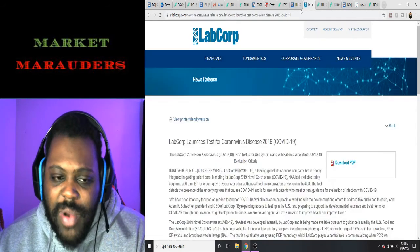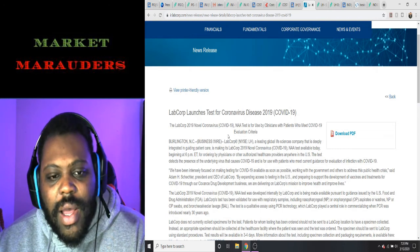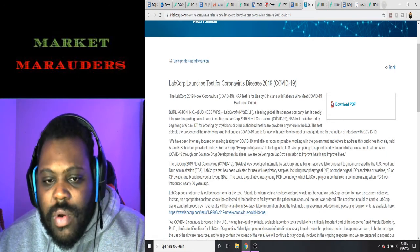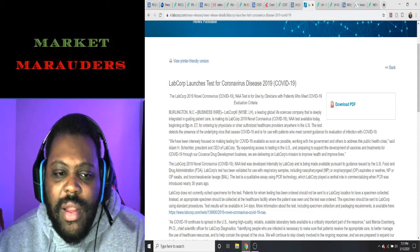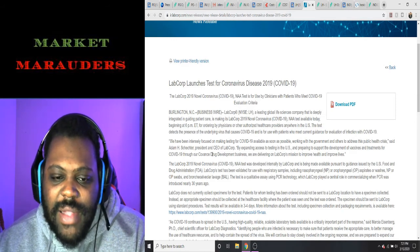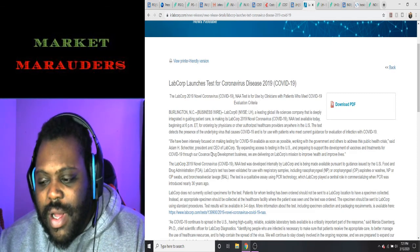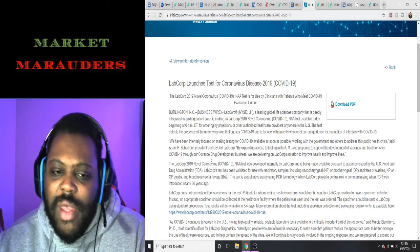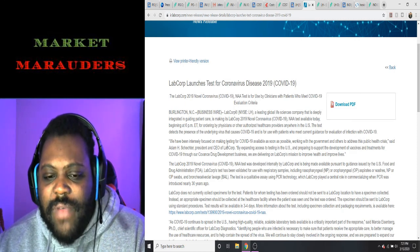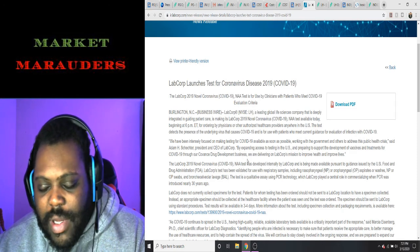So going into one of the press releases, it says LabCorp launches test for the coronavirus, a leading global life science company that is deeply integrated in guiding patient care, is making the LabCorp 2019 NAA test available today. So basically, they're making a test for what's going on, and then the vaccine. There are different testing centers popping up all over the U.S., and any company that I think is directly related to that will benefit from that, because testing is one of the things that has been the buzzword of what they're needing.